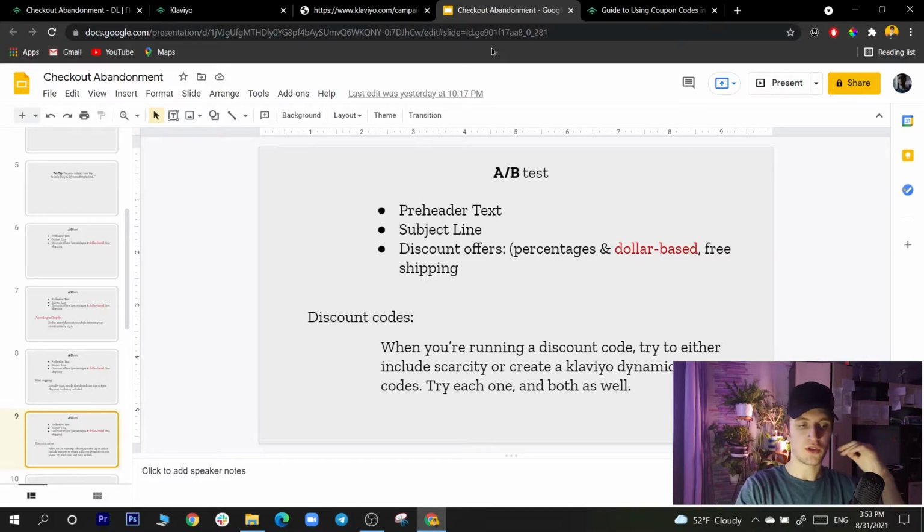Now, discount codes. Again, guys, when you're running a discount code, try to include scarcity, as I said, right? But be genuine about that. If it does expire in 2 hours or 2 days, do so. Okay, don't trick the system. Don't lose your brand's loyalty unless you just want to make money.